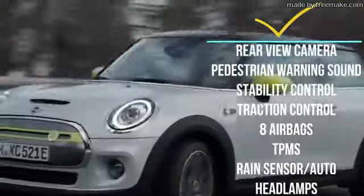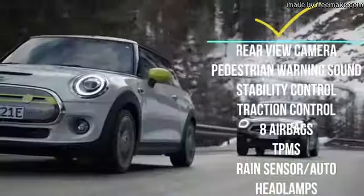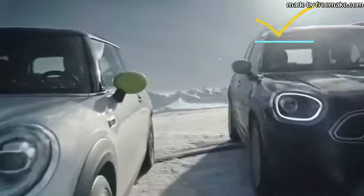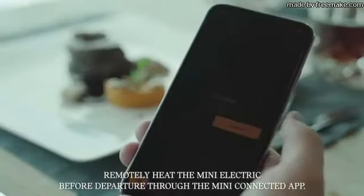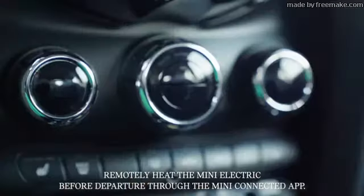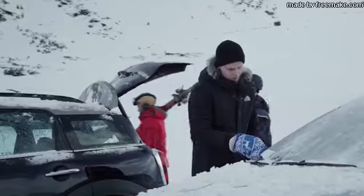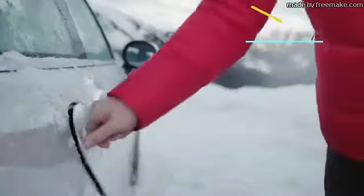Now, from a safety feature and appointments standpoint, it does have most of the check boxes checked for things like rear view camera, acoustic sound for pedestrian warning, stability control, traction control, and so forth. But one thing it does lack are a couple of key things that I think, especially in a vehicle of this price class and this type of manufacturer, we'll say being BMW, it should have.